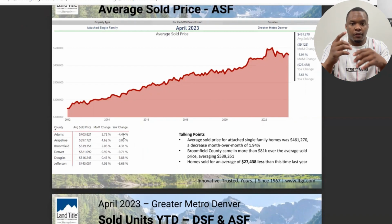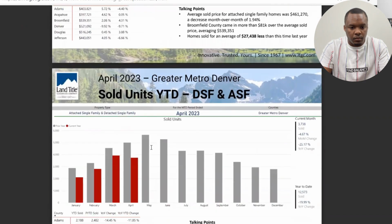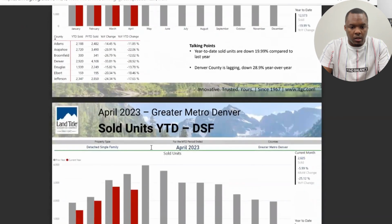If you check off the boxes, right, you got condition, price, and location. If you got negatives in all three of those and you're pricing your home high, you should expect that your home most likely won't sell for where it's supposed to sell. And you probably will do a couple of price decreases in that time frame. So just be very mindful of that. Those three factors play an important role in how your homes get sold. So we're just going to look at sold units.